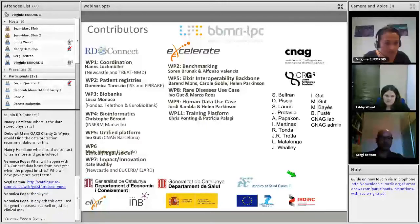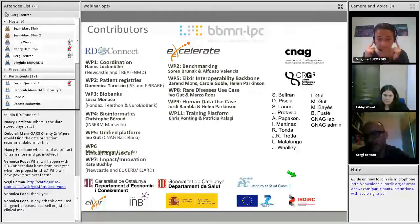Is any of this data used for genetic research as well, or just for clinical use? Is it just to provide a diagnosis or develop a treatment, or can it be reused for research? In fact, RDConnect is basically a research platform. It can be used for diagnosis, but it's clinical research really what we are doing here. We are using that to discover new genes and new mutations, which is research, and many of them need to be validated experimentally afterwards.